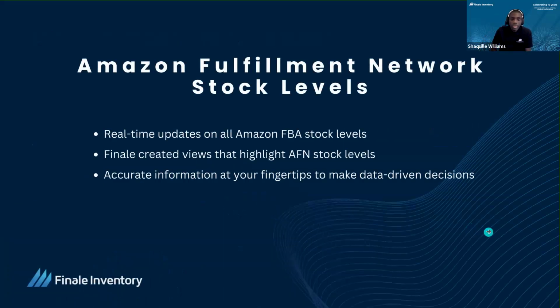So Amazon Fulfillment Network, right? So what's the real deal here? What's the value associated with getting these stock levels in Finale? Well, real-time updated information. Finale itself positions itself to be an IMS, right? So as an IMS, we want to provide you with the detail levels of your stock, and we require real-time updates for that. Finale is going to get you that with the new FBA sync, and we're going to create views for you that will demonstrate those stock levels right away.